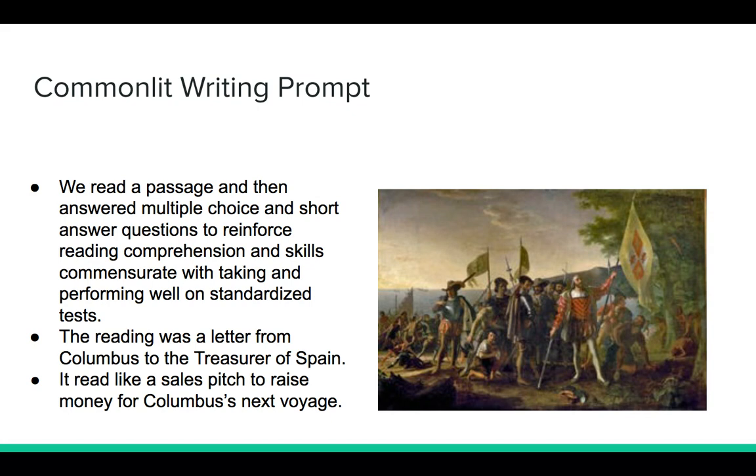The reading was a letter from Columbus to the treasurer of Spain. It read like a sales pitch. He was trying to raise money for his next voyage and was explaining why it would be wise of the treasurer to lend that money to him in order for him to take that next voyage.